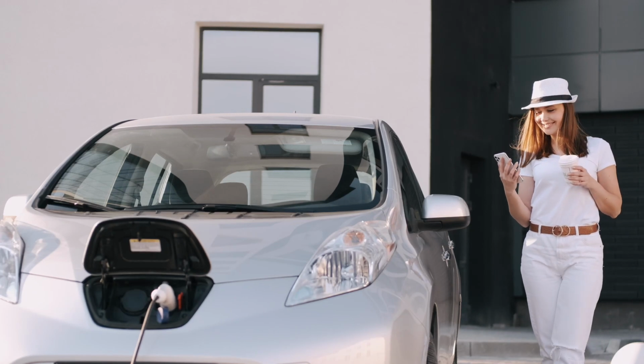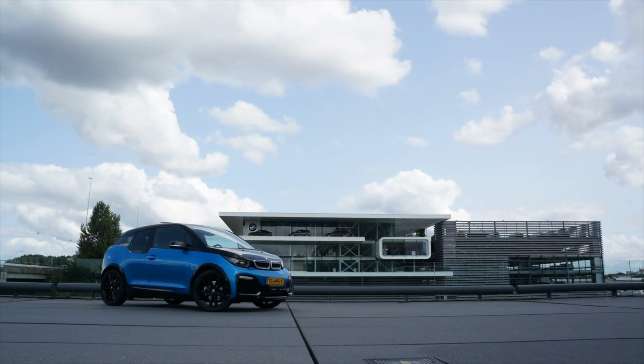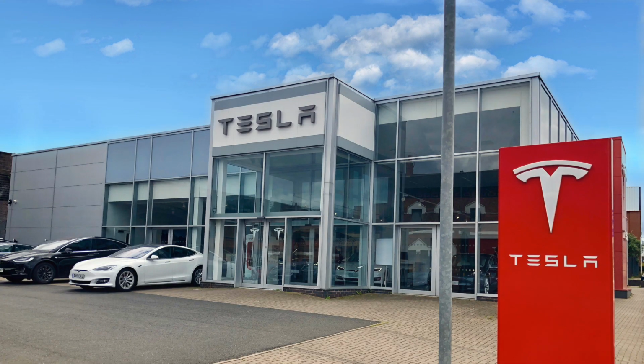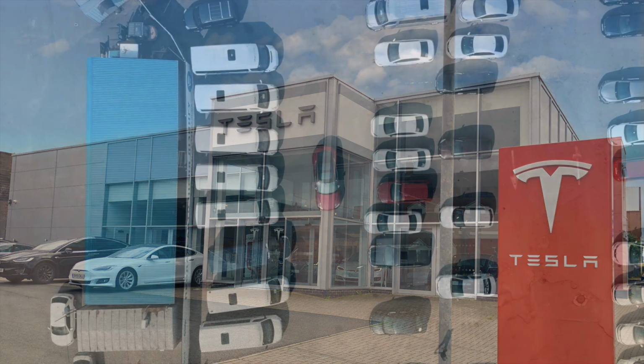Electric cars are being considered as the future of personal and commercial transportation. Over the past 5 years, electric cars have gained immense traction. Tesla now owns almost 79% of electric car market in the US and is growing rapidly across Europe and Asia.